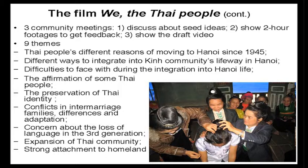They also talk about the expansion of the Thai community, because now they not only live in the mountainous areas of Vietnam, they also live in many other big cities in Vietnam and also abroad. So this is also a theme that they want to talk about. Also importantly, they talk about the strong attachment to the homeland, because they usually go back to the homeland to attend many special occasions and to enjoy the festival or the traditional New Year's festival. So this is also one of the very important activities that they usually do.